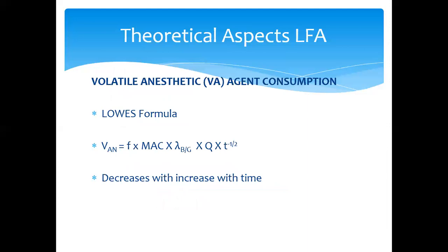So we have oxygen, which is being used constantly at 250 ml per minute, right throughout the anesthesia duration. Then we have nitrous oxide, which in the initial stage of anesthesia would be used at a higher amount, and then the amount would start to fall as the time of anesthesia keeps on increasing. And the third constituent of our fresh gas flow would be the volatile anesthetics.